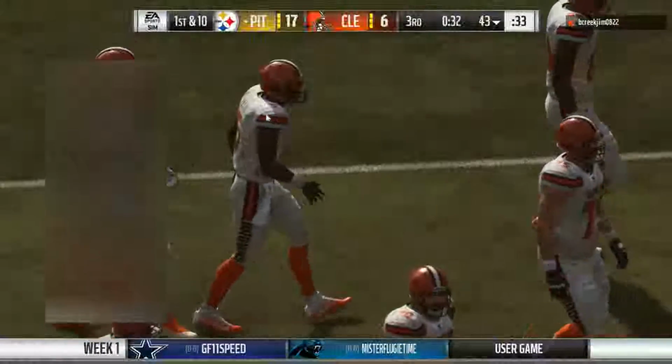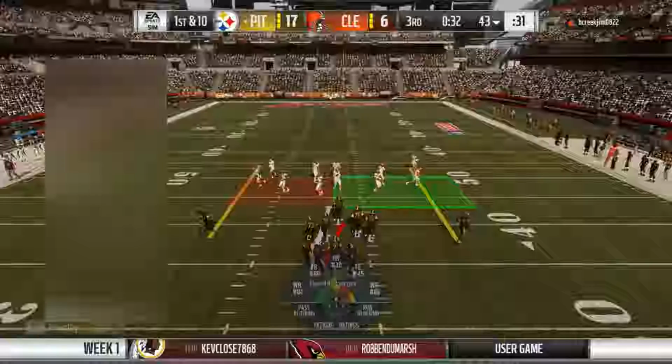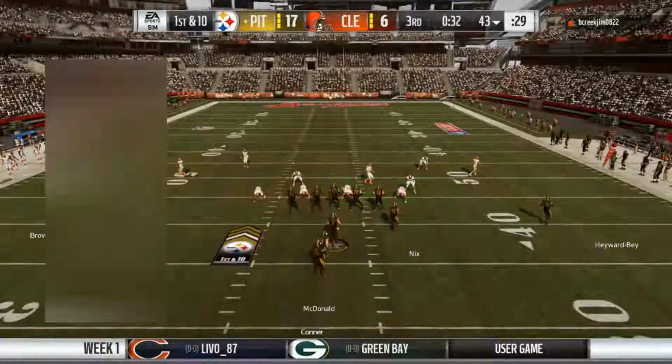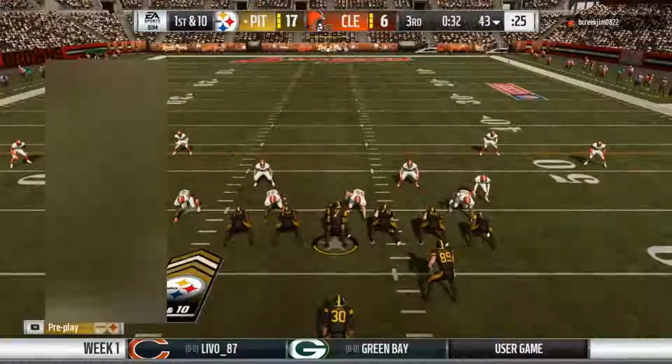Yeah, this isn't going to do any wonders for his field goal percentage, but you have to figure as a head coach that when you send a guy out there to try and kick from that distance, it's a 50-50 proposition at best. Big Ben and the Steelers with a 1st and 10 at their own 43.